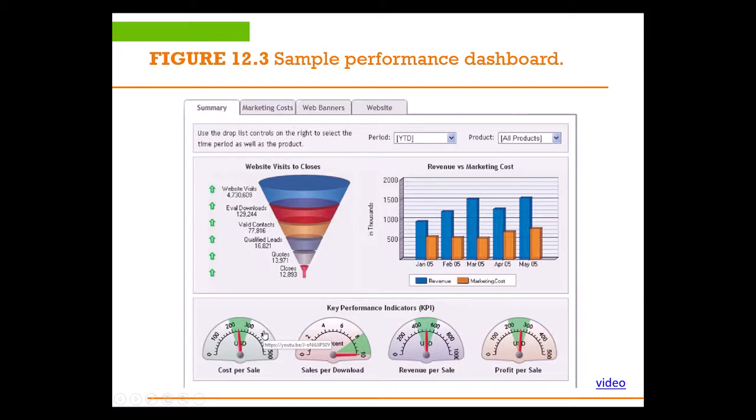This is an example of a dashboard. As you can see, there's a visual funnel chart here, there are traditional bar charts, and then down at the bottom here, key performance indicators that I talked about on the previous slide. And you notice they've got a green band area here. So cost per sale, we're saying anywhere between 200 and 300, that's fine. I don't care as long as it's staying within that. So that's a good example of some key performance indicators.